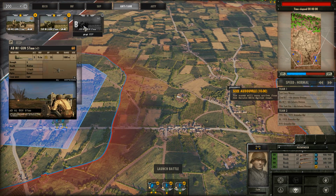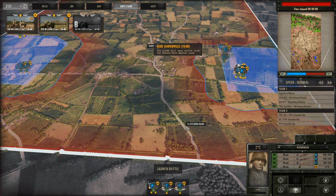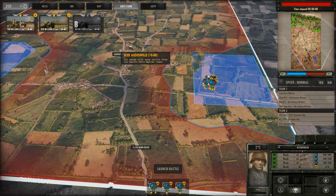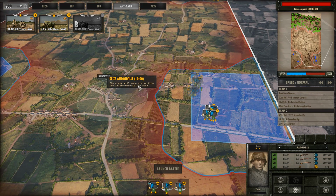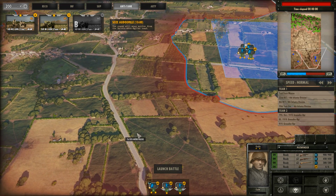Now, as for further units that I can bring, I could bring anti-tank units. I'm not exactly sure where the enemy is going to be coming from, and that is a rather important bit of intel. The enemy will arrive... Oh, sorry, here it is. The enemy will soon arrive from Saint-Mère-Église Road. So they're going to be coming down this road.